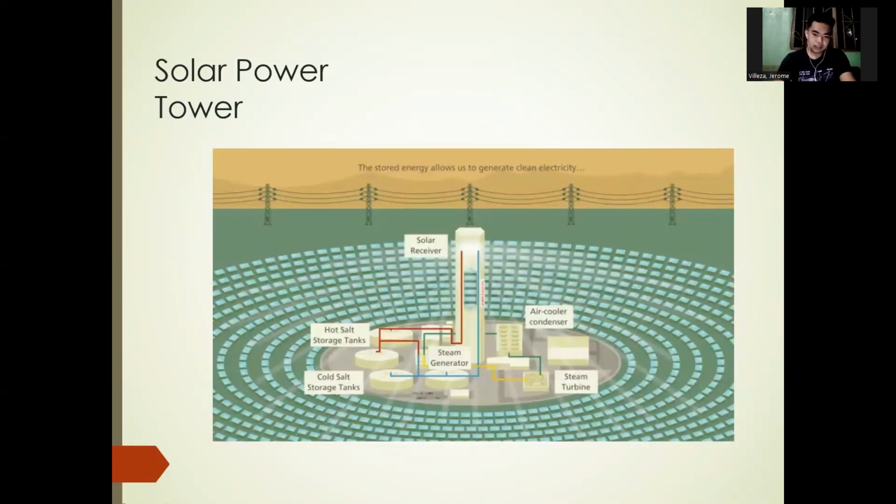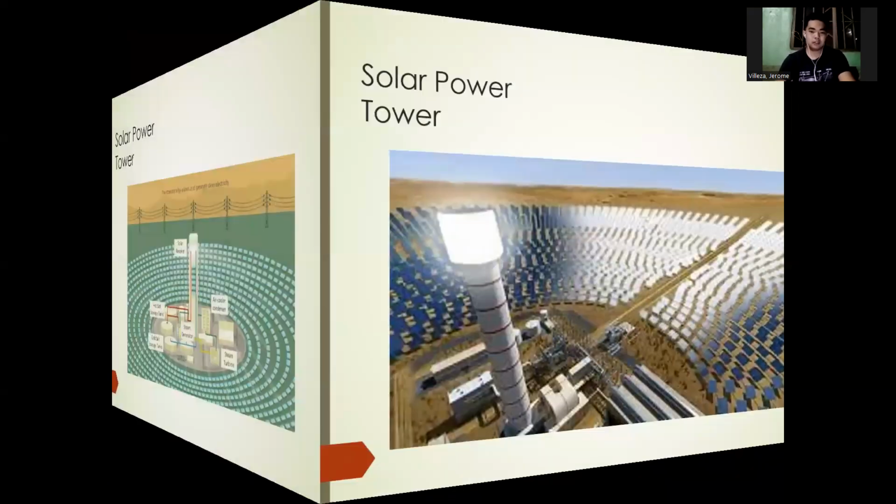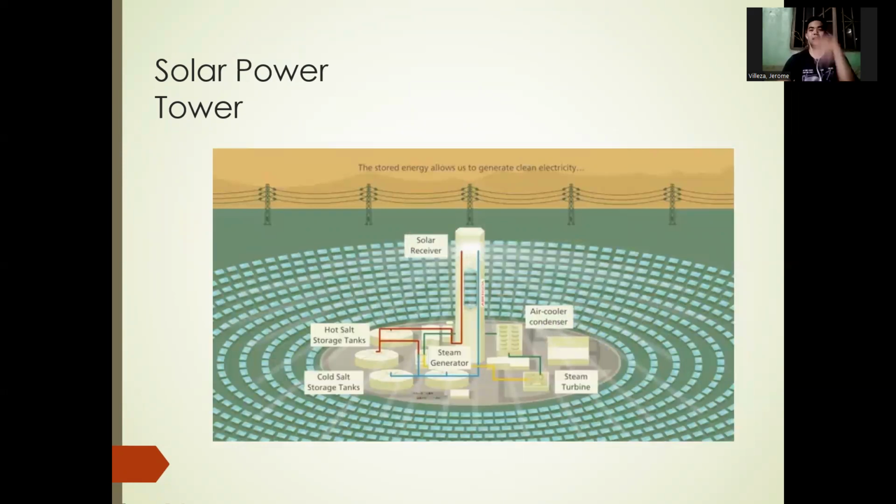So this is same pero solar power tower pa rin siya. Same lang din siya. Ito lang yung pinaka-layout niya. Ito yung itsura niya in real life daw. Next.